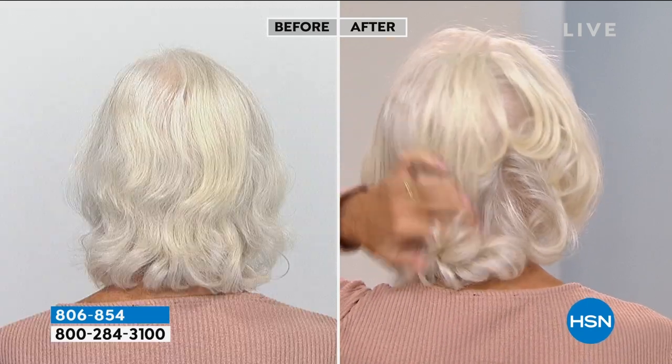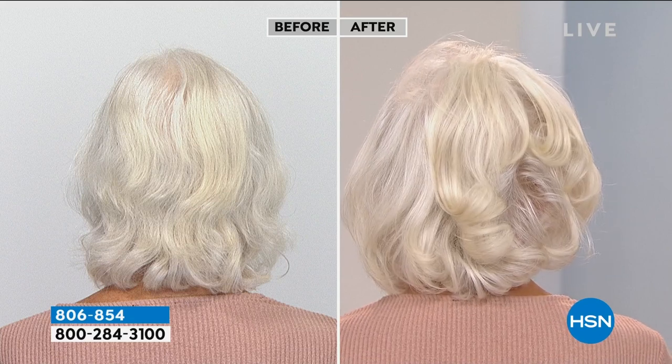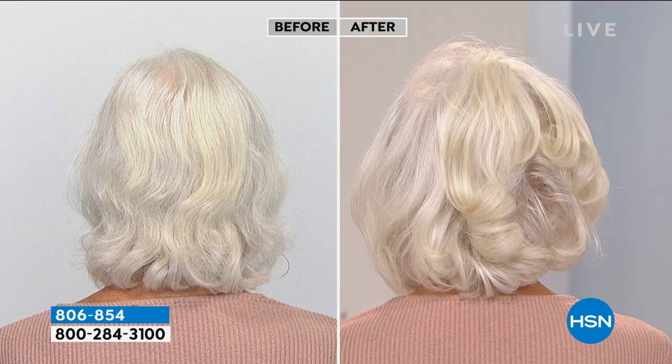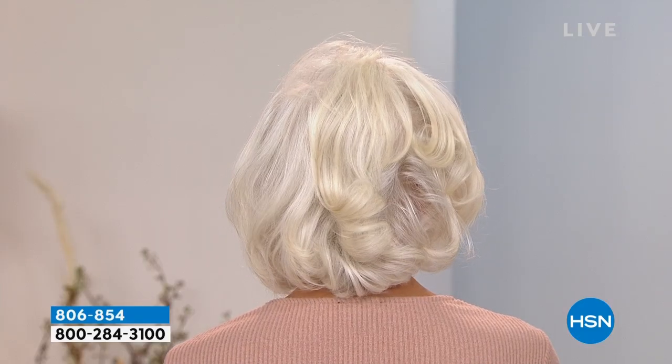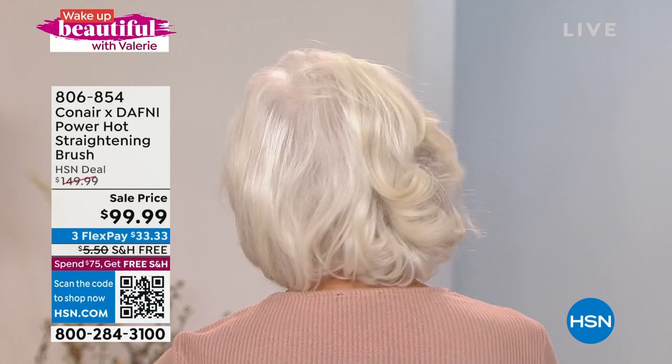Ooh, look at the little flip in the back. I love that. And she did it all herself. Movement. And I want you to look also at the different styles. One is kind of turned under. It's a little bit smoother. It's still got some bounce and some volume. And the other one has a little curl, a little flip. So really, it's just whatever you want that day. This is not going to give you beachy waves, okay?